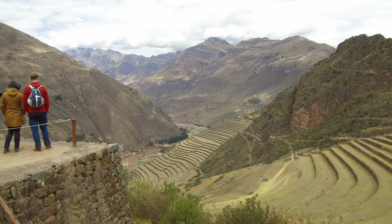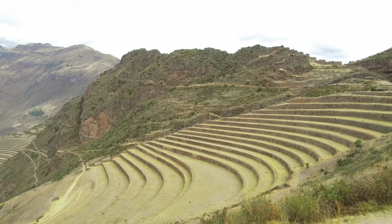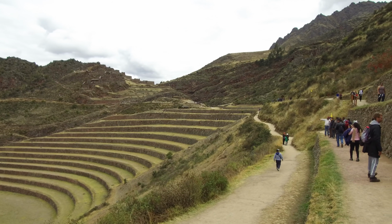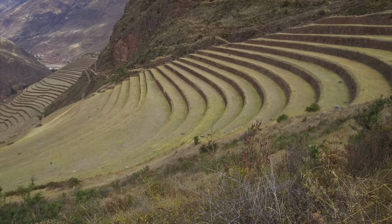And now we get to look at the main agricultural terracing system at Pisac. And there is the administrative and royal center in the background. You can see how the Inca terraformed the entire area, an amazing achievement that would have taken possibly millions of man-hours to do.